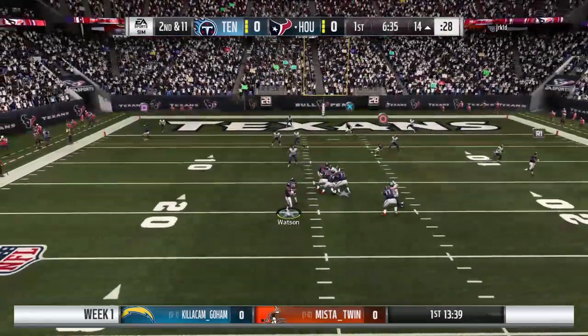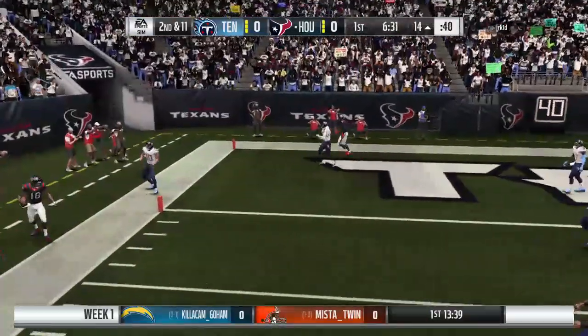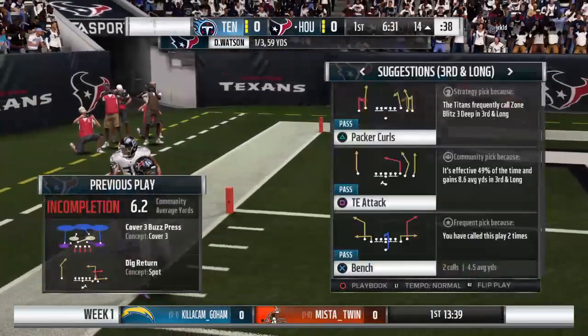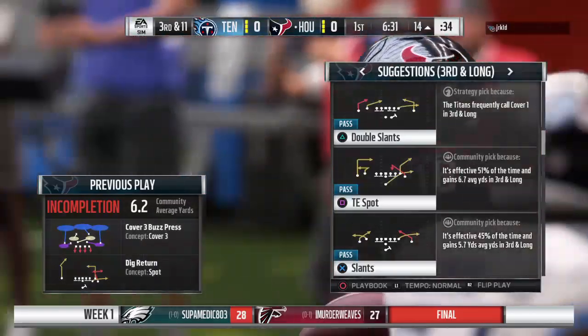Back to throw, Watson. And on the left sideline, he caught it, but out of bounds, according to the head linesman. Incomplete, so the ball a little late getting there, and it's third down.